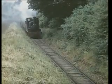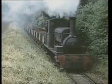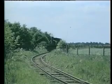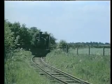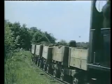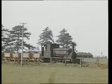It was a railway system in a time warp, using Manning Wardle 0-6-0 and Black Hawthorn 0-4-0 saddle tanks to haul wooden side-tipping wagons carrying around 2 tons of ore apiece. The ironworks itself closed in 1959, and ore was then transferred to standard gauge wagons at the works site.